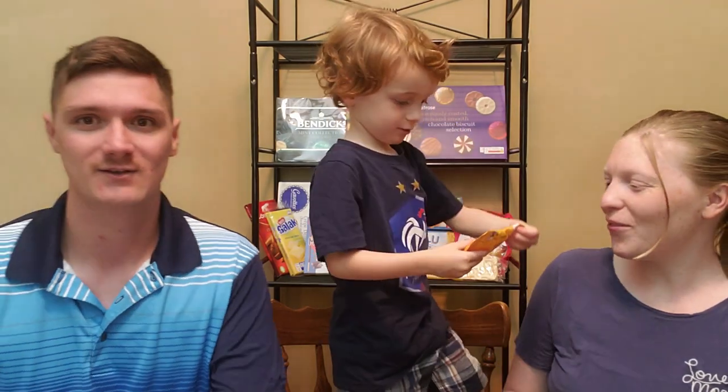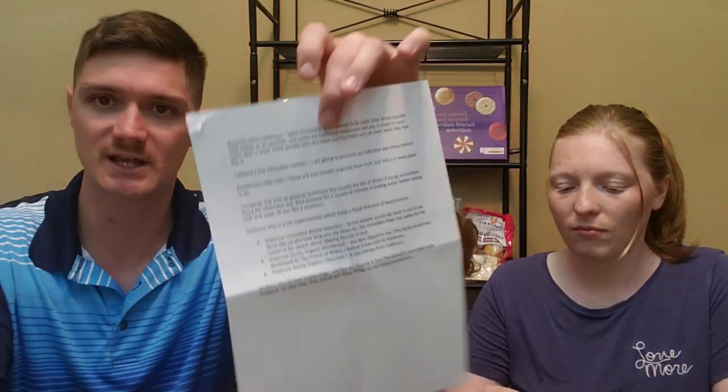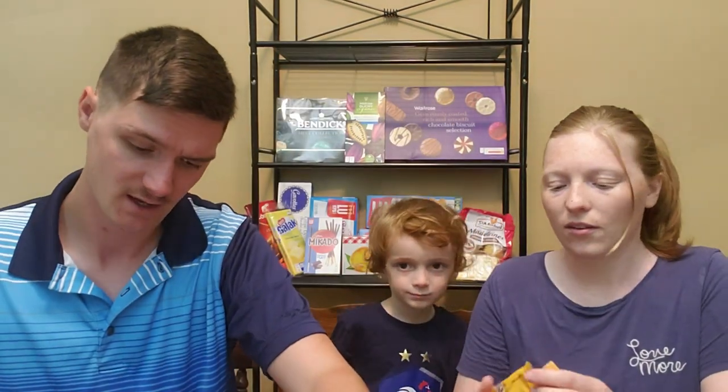Now you can try the one you want. What's this one? That one first. He's been eyeing this one ever since he saw it. So these are the jelly tots from Eileen. We're going to start with her shelf first. Eileen gave us a little list of what each one is, and I'll read it off accordingly. But she does not have anything for the jelly tots.